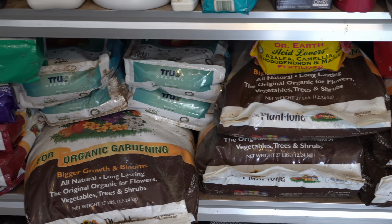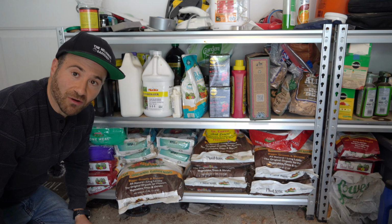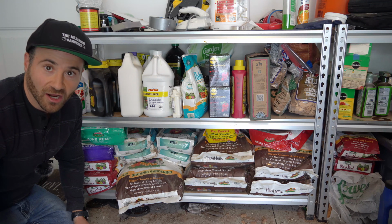On this bottom shelf alone, I have literally hundreds of pounds of fertilizer, and I kid you not, the total cost that I spent for this entire bottom shelf down here is probably less than $70 over the 2 seasons. And this is enough fertilizer for me for years for my entire yard and garden.